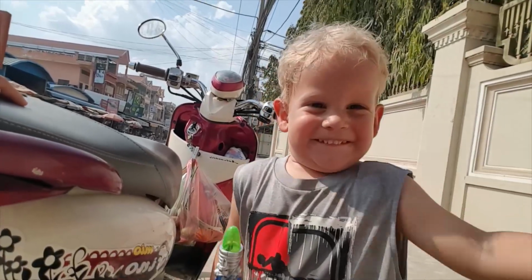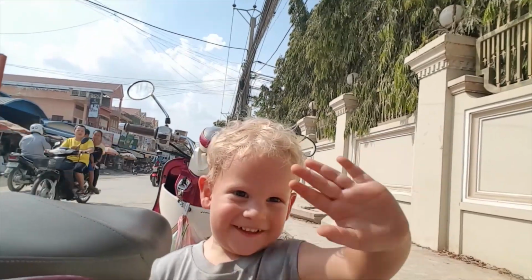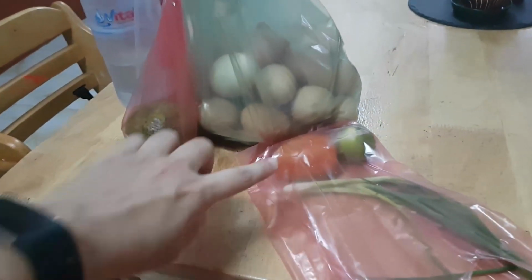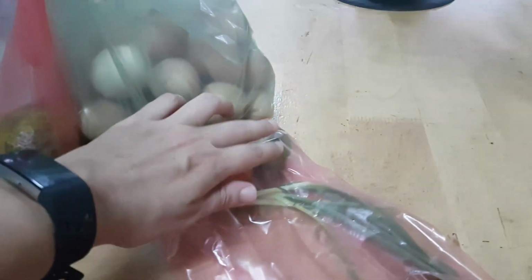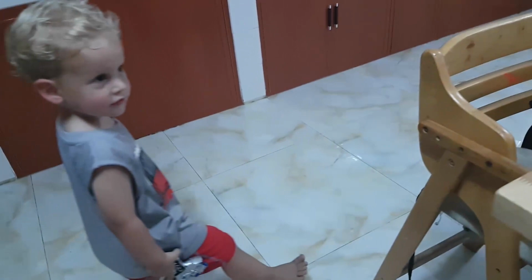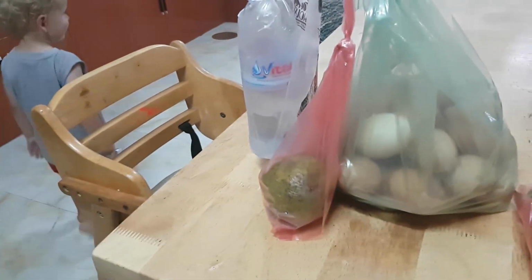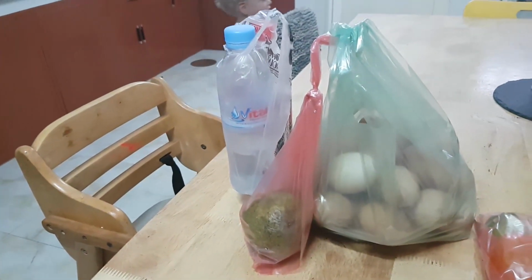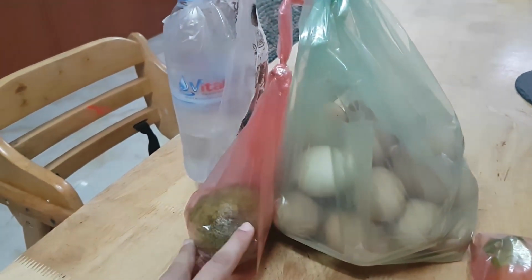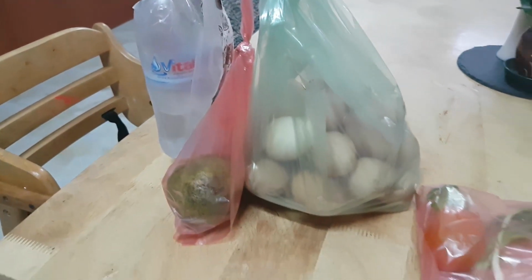Say bye! Okay, so this is what I got at market. I found one tomato that was kind of red, spring onion, a lime, and I have garlic and onion already. Creed, shh, quiet. Creed's got a toy over there that he borrowed from the neighbors he's having fun playing with. Anyway, I got 30 eggs and one avocado and a water here. It is so hot today.